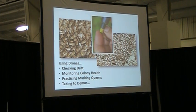If you want to practice marking queens, drones are certainly a good way to do it. You won't get stuck the first time. I would recommend you use a different color for the queens than you do the drones. We did that in our Madonna Beekeepers one time. We were teaching people how to mark queens, and we were using drones, and one of the beginners went home, and she marked every drone in her colony, and then she marked a queen with the same paint.